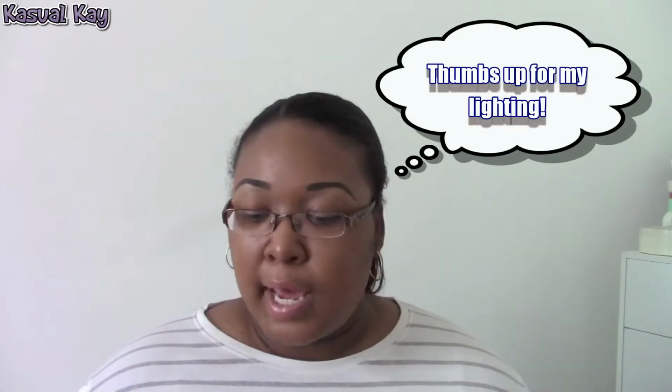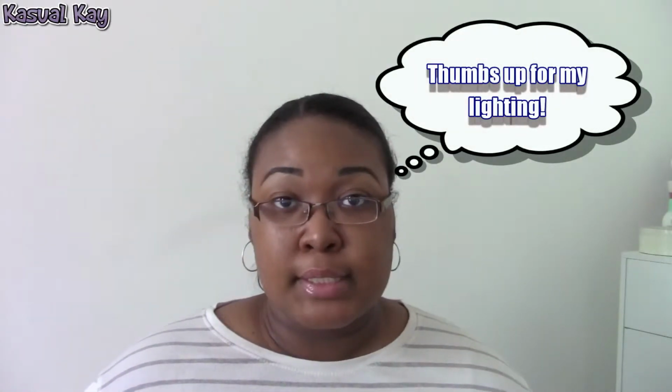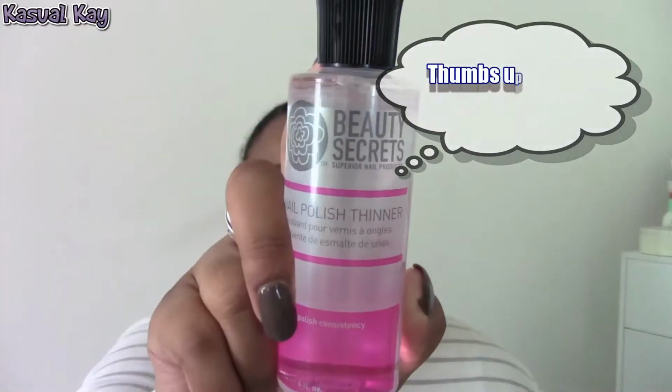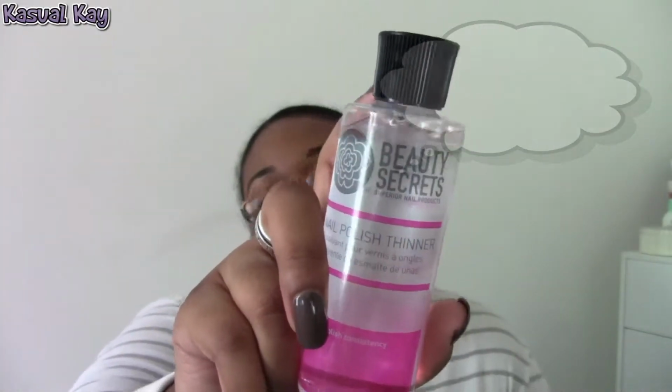And also while I was within Sally's, I picked up two of my staple items. The first item I picked up is my Beauty Secrets Nail Polish Thinner. You guys know I've talked about this before. I've hauled this before, and I probably will continue to haul it because I love it so much.